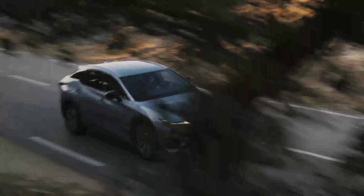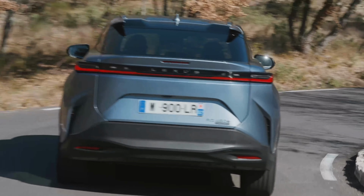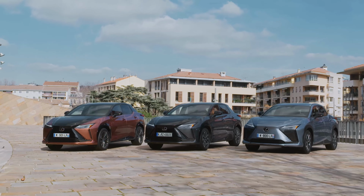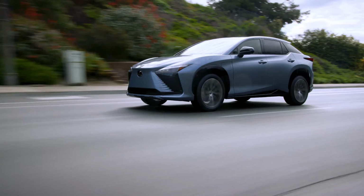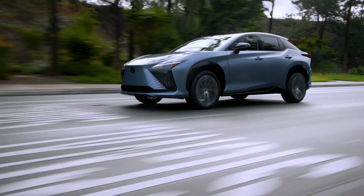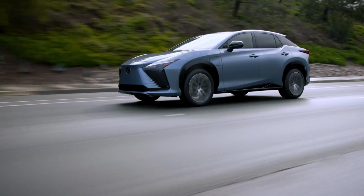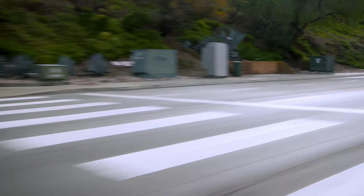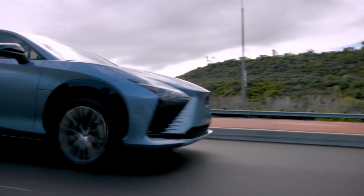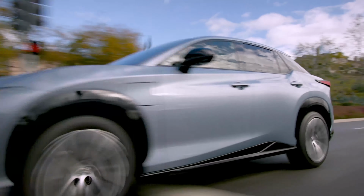The base front-wheel drive RZ 300e produces 201 horsepower and 196 pounds-feet of torque. It'll do about 266 miles of range with the 18-inch wheels, or 224 miles if you go with the 20-inch wheels. That's really not that great. And if you go with the RZ 450e all-wheel drive, you do get a lot more power, 308 horsepower, but now your range drops even more to 220 miles with the 18-inch wheels, or just 196 miles with the 20-inch wheels. That's pretty trash, honestly.